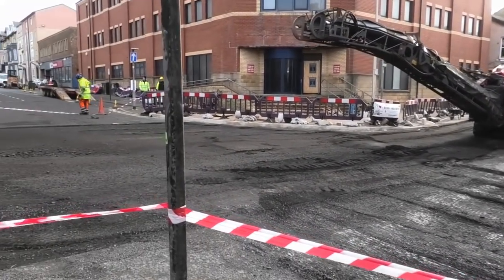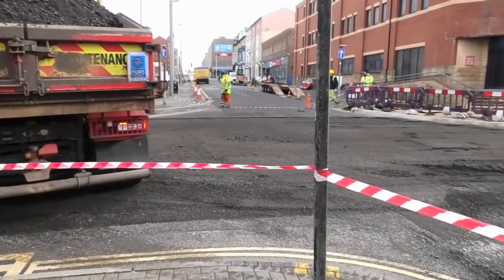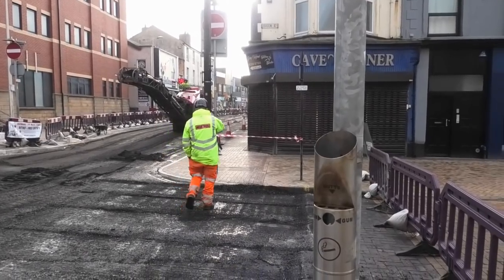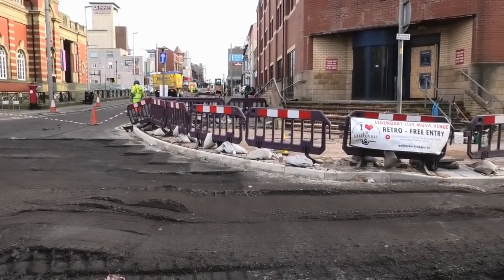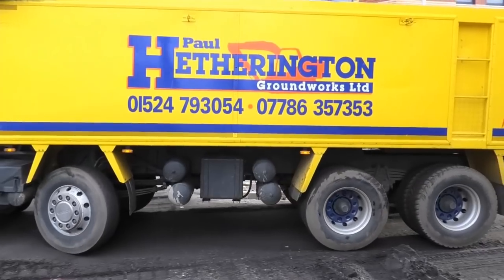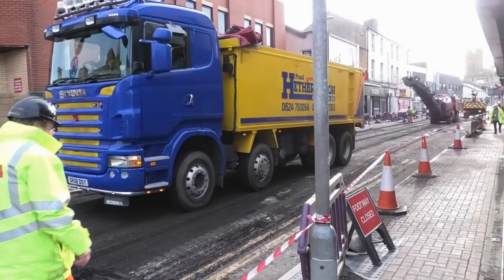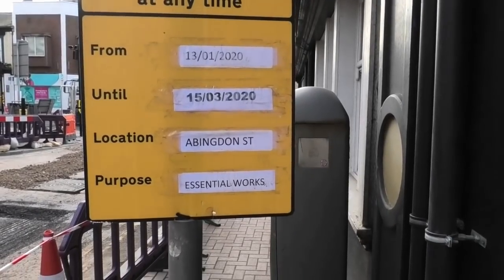Two big parts of the project here taking place now, Abingdon Street and Queen Street, must complete previous to the closure of Wilko's. No problems here, these teams can do it. A clearer view now of Queen Street, straight in front of you. We'll just let you see the arrival of another piece of plant machinery. And this sign will confirm the closure of the road until the 15th of March.